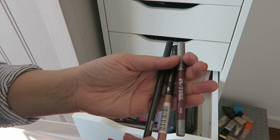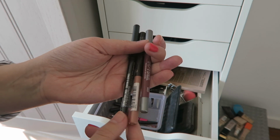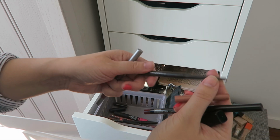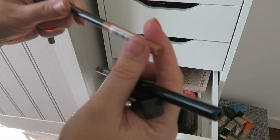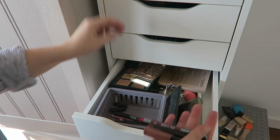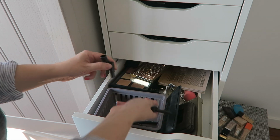More lip liners. I don't know what to do with all of these because I don't want to get rid of all of them, but I'm not going to use them all. This number 7 lip pencil is literally all the way finished. I used to love this. I think I bought it quite a lot, but it's in nude, so I'm going to get rid of that one. I'm going to keep these because I kind of feel bad getting rid of them.